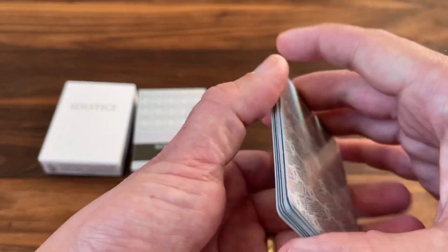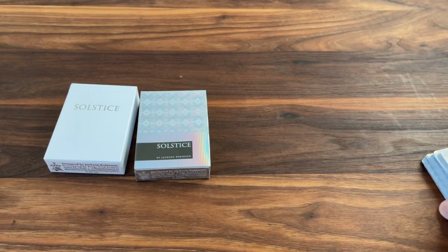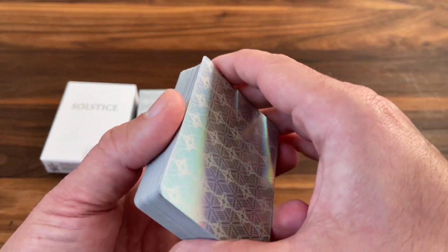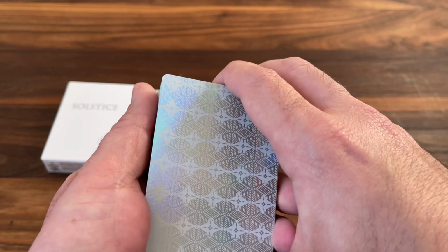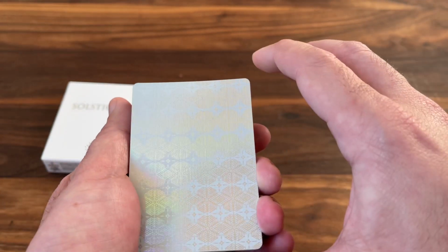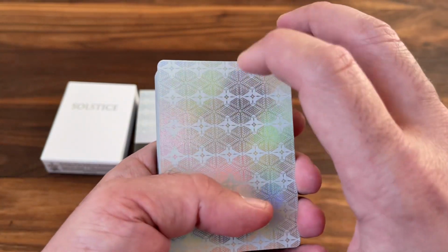So that is the deck. I think it's a really well executed deck. I love the series overall. I think it's a really beautiful and elegant series that Jackson's has produced with these.